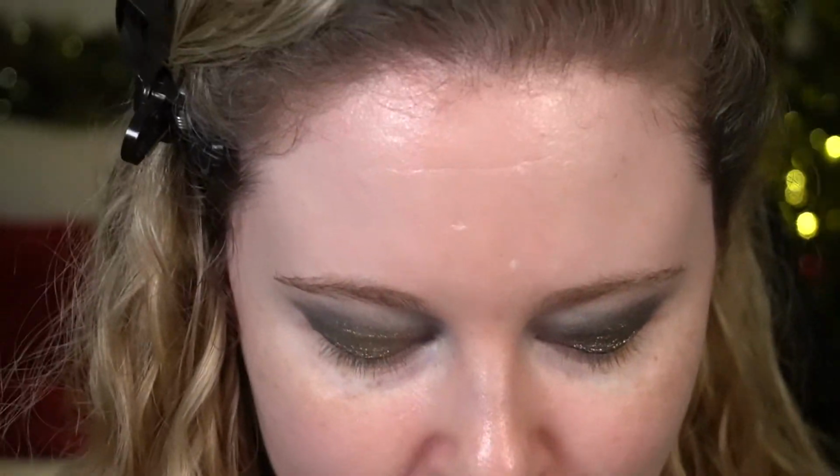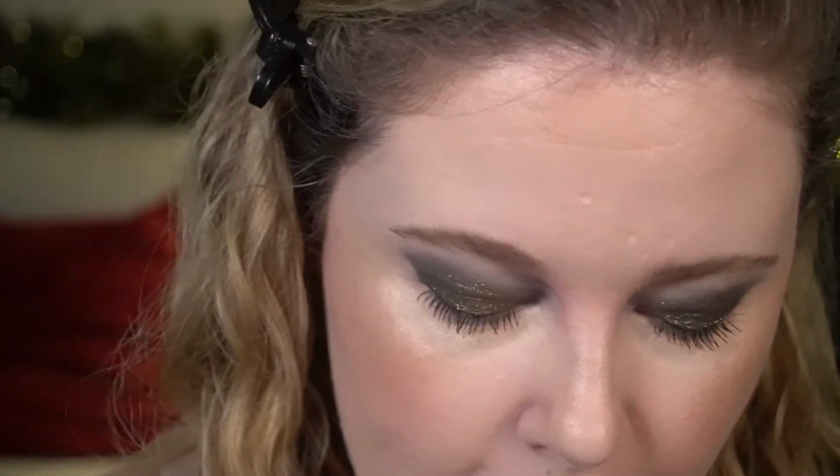Okay, so that is it for this stage of the makeup. So I'll pop off camera and finish off the rest of the face, and then I'll be back to do some work underneath the eyelids and to show you the finished look. All right, we're back. So as you can see, I have most of the rest of my makeup on.